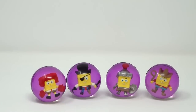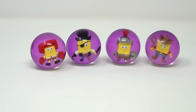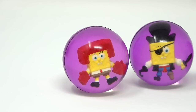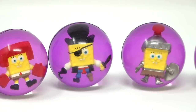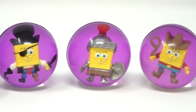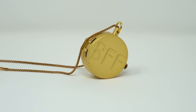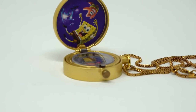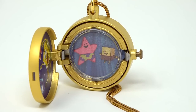The first exclusive item in this BFF edition is a set of four SpongeBob bouncy balls. These give the effect of SpongeBob being stuck in a bubble, which is pretty cool. SpongeBob has a different outfit in each one: karate gear, pirate, medieval knight, and cowboy. There's also a really neat BFF necklace. Inside is a picture of SpongeBob and Patrick on the top, as well as another doodle of them, which is really adorable.